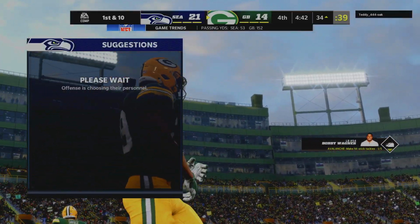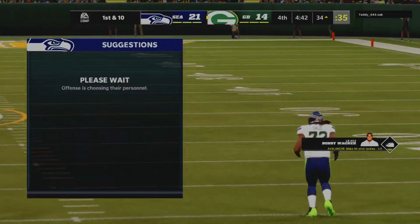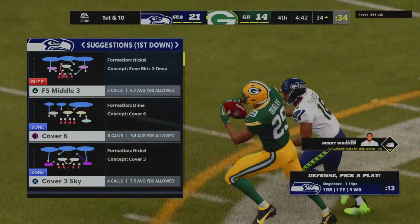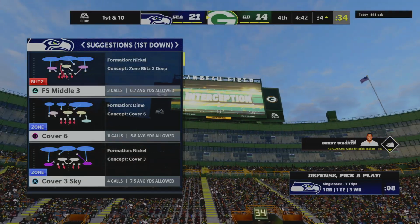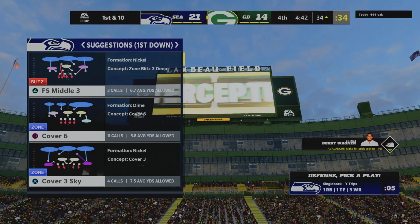A seismic shift in momentum here in the fourth quarter. That's the break that the defense needed. And you know as well as I do, we were going to question the play call in that situation. Sometimes you have to question the execution, not necessarily the play. And in this case, those defenders found a way to give their team a chance.